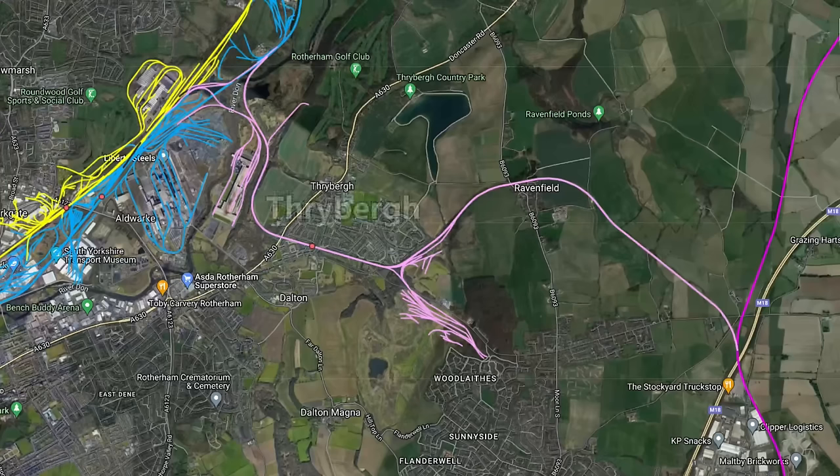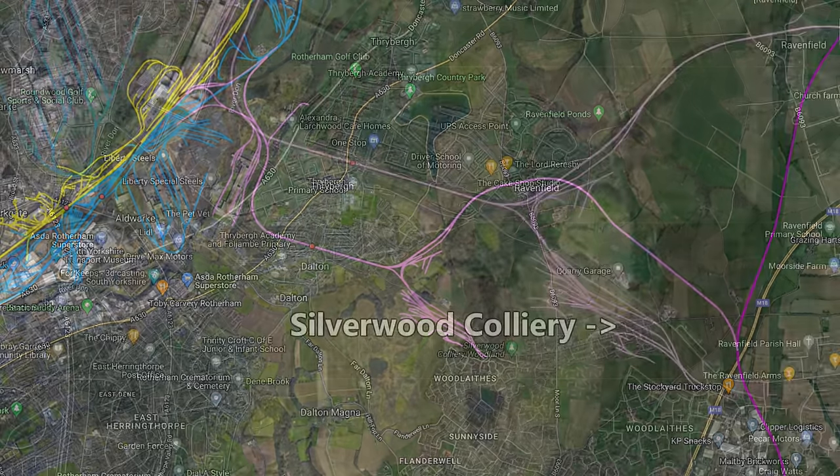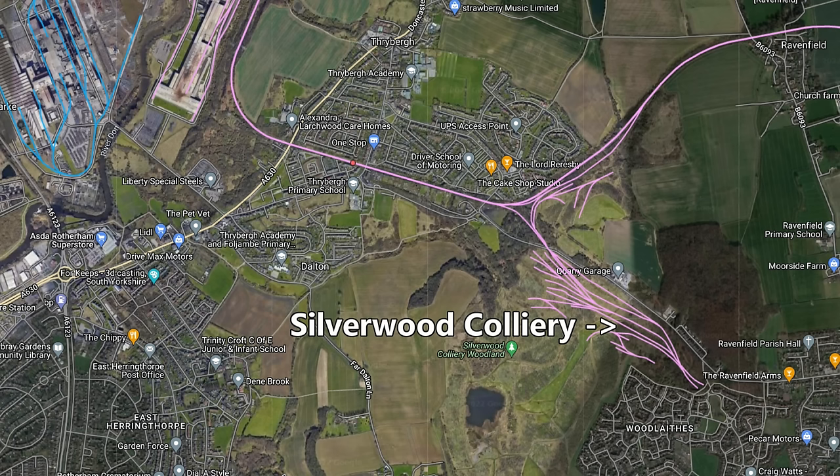So thanks to railmaponline.com, we can get a better picture of what we're looking at today. So the pink line, that is the railway we are following. And on the right hand side, you can see it links onto the Hull and Barnsley railway. That's that purple line. And the blue line on the left is the former LNER line. Let's just zoom in a little bit closer and we'll take a look at our starting point.